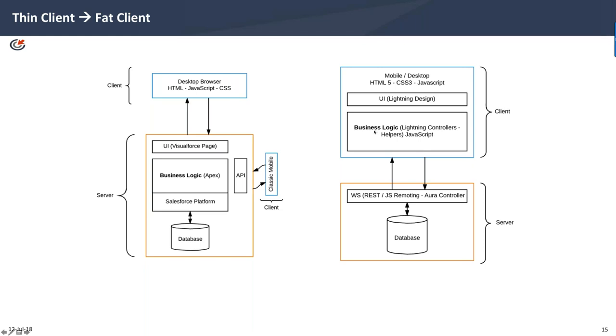And really, if you have heard things like Lightning is slow, Lightning is sluggish, Lightning is not as fast as they promised, that's all because the client is taking a lot of responsibility here. One of the hopes is that as we move forward in time, we start seeing even more powerful clients. As you can see, browsers are getting updated almost every month with a new version, and they're getting more powerful just because they want to catch up with this change, and they want to be able to provide that experience on the client side.